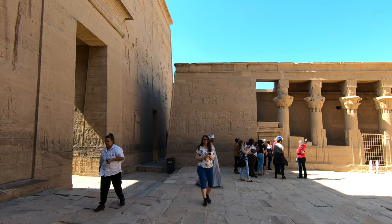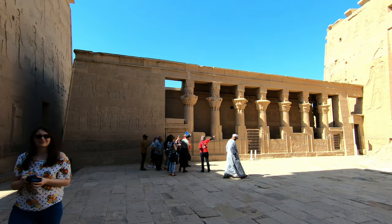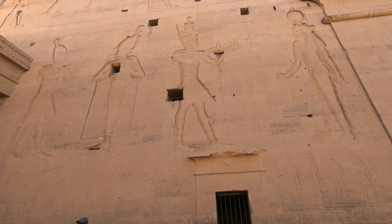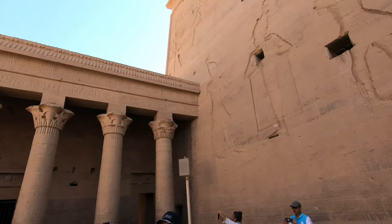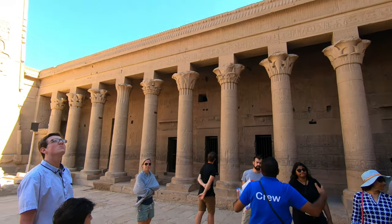If you want to know more stories about the temple, some of the legend, I'm going to tell you the second part. I mentioned for you that the temple is a Greek and Roman temple, right? And we're going to see the Egyptian temples when we arrive in Luxor. It's going to be the same design with some differences.